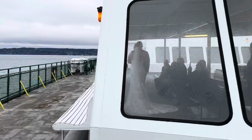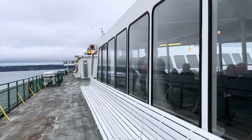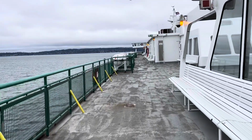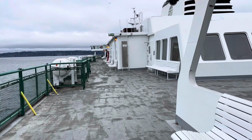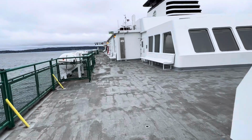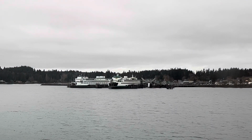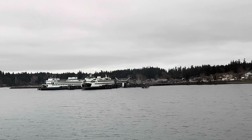People also book the ferry for their wedding or photo shoot and collect beautiful memories. Now I am seeing other ferries which will go from Kingston to Edmonds or Mukilteo.